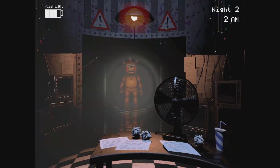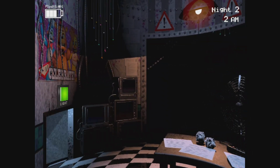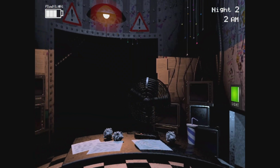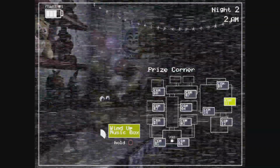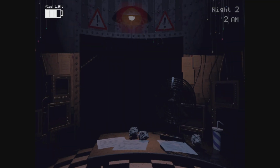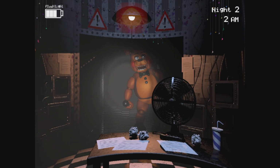Quit messing with my light. Just quit messing with things, bro. Just stay and chill. Why are you insistently moving? And you're not getting any closer. Oh, you are getting closer. Okay, you chill. I gotta change this music box. And whabam. Put on the mask. That really helped us in the last episode. Oh, I figured. Oh, you moved closer. Hi, bud.